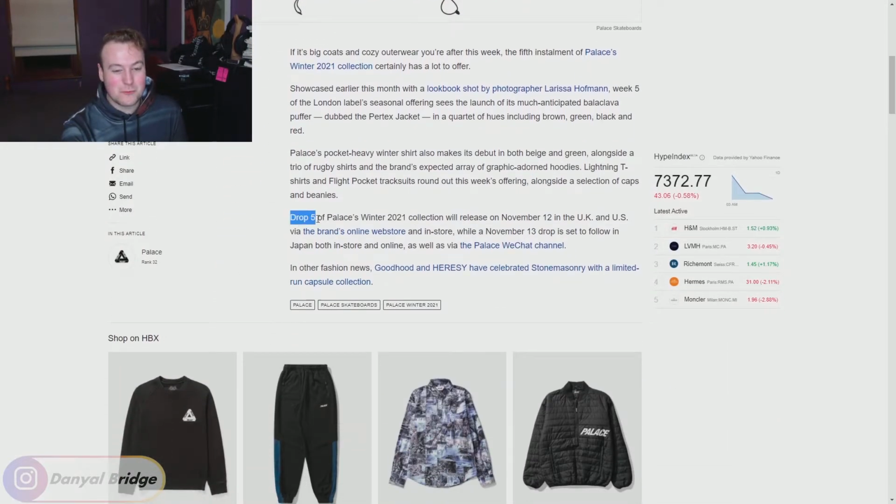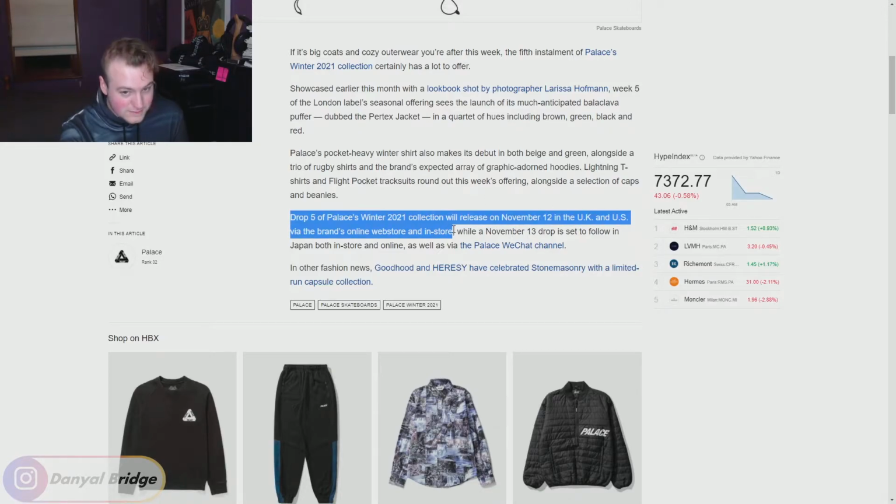Okay, so the week 5 drop of the Winter 2021 collection will see a release on the 12th of November in the UK and US, via the brand's online store and in-store locations. That's where I'll be going if I was looking to pick up anything this week, although I recently did just pick up a new Undercover piece, which is sitting at the depot at the moment. I need to go pick it up from the provider that's shipping it to me. But yes, bought a new Undercover piece, so I don't think I'm going to be going for anything this week. But if you guys are interested, it'll be dropping on the 12th in the online and physical locations. If you have any further questions about that, drop them in the comment section below and I'll try and help you out the best I can.